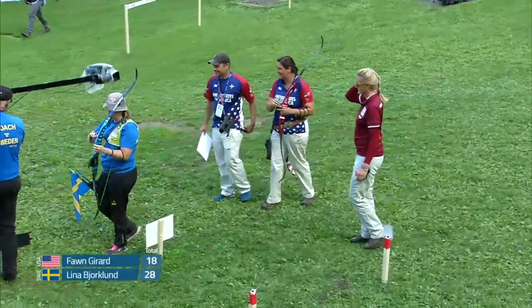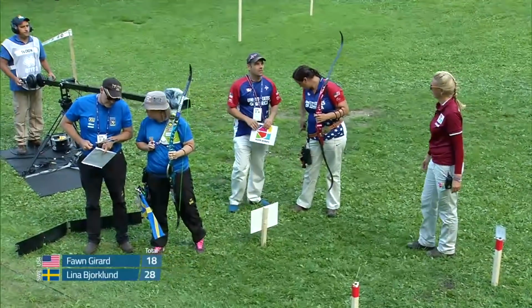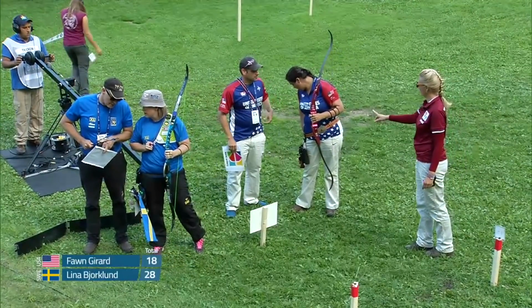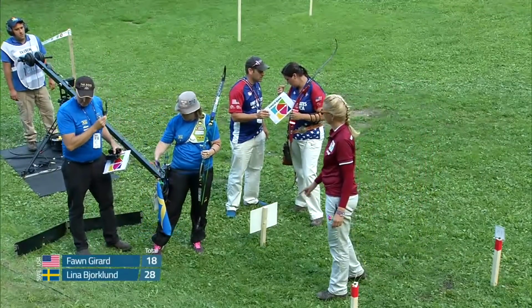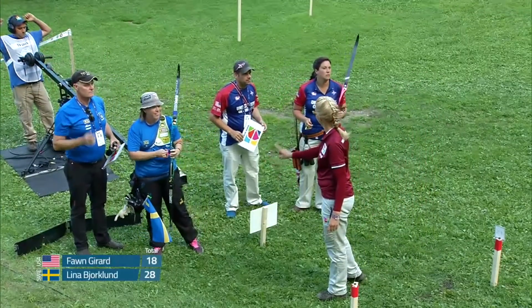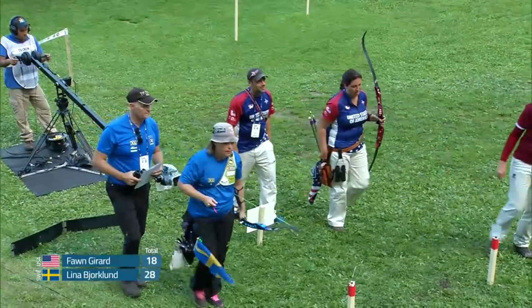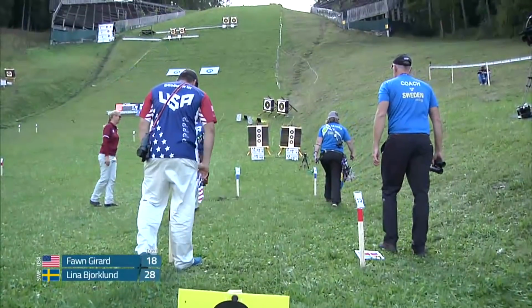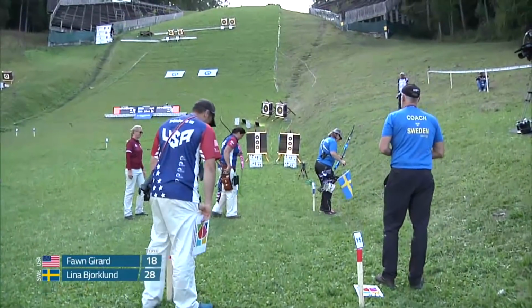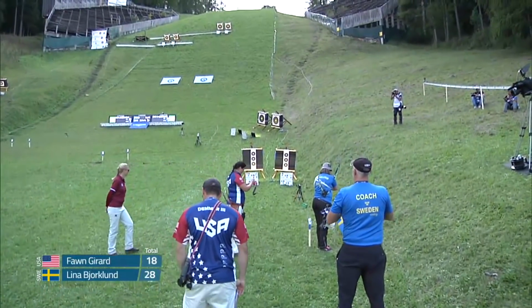So we see John there talking to Fawn, making her laugh, trying to calm her, relax her. Probably not talking about archery. You'll see some of the best coaches out there do a great job of distracting their archers and giving them something else to think about besides what they're doing out there on that finals field. Some bad jokes really help. Anybody that knows me or has shot with me, bad jokes are all about fun. Make everybody smile, take their mind off things for a minute. Yep.